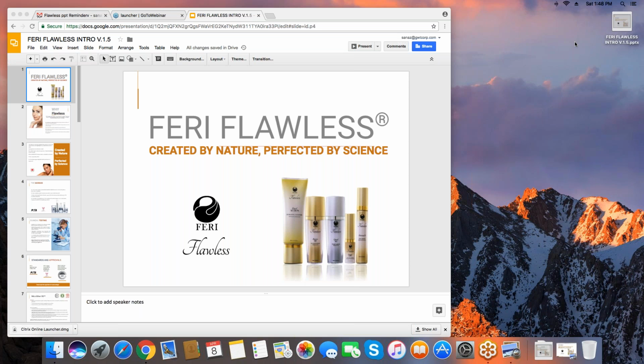Now, some of you may wonder why the cleanser is 80 mil and everything else is 30 mil. Well, we're hoping that you are cleansing day and night, so you're getting double the use. When it comes to the eye serum, you need a very small amount. So the regimen is made for one month of use.